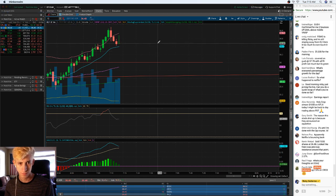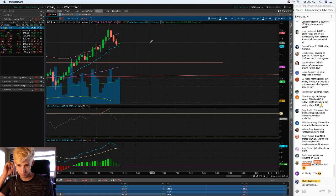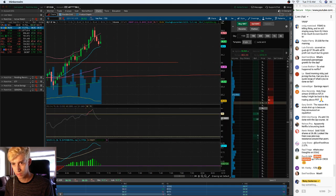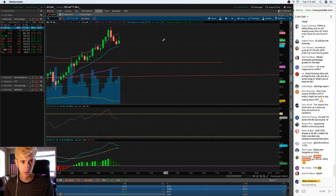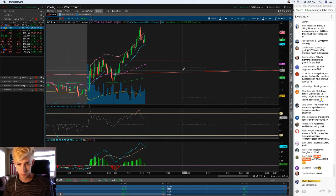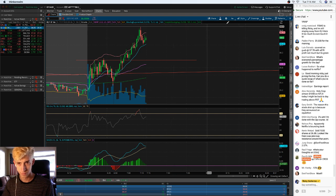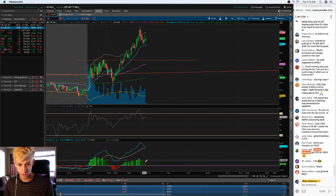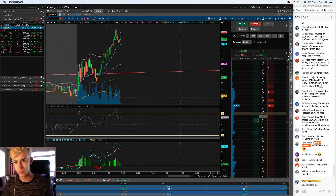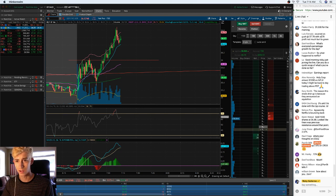Ooh. No. Average is at 56. MACD is looking like it's pushing down. I'm going to have to exit at the next push. How am I down?